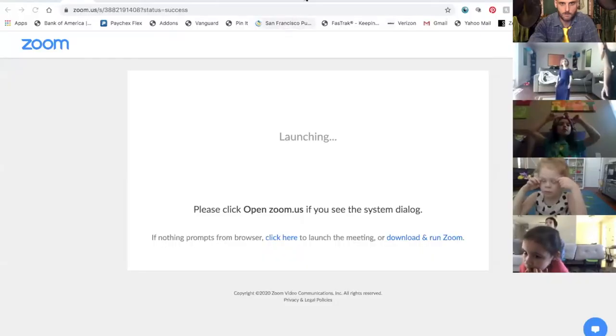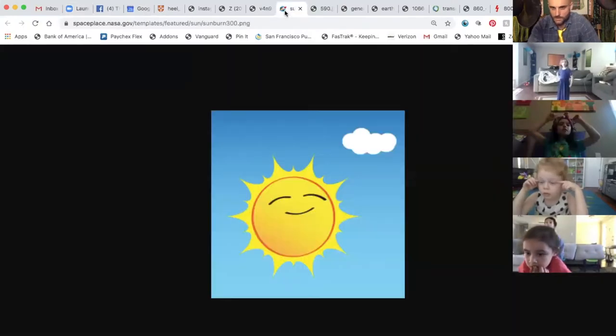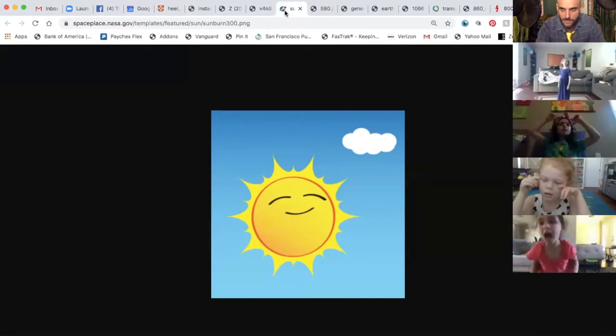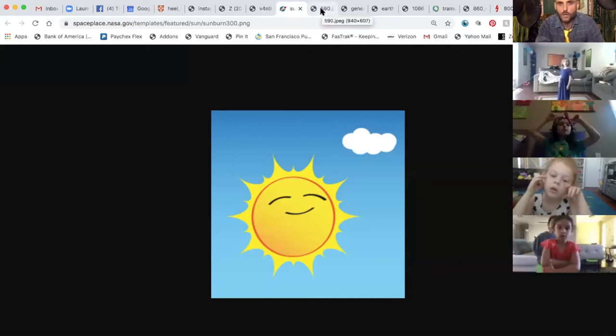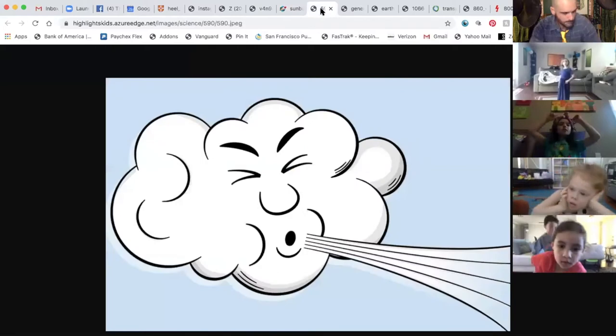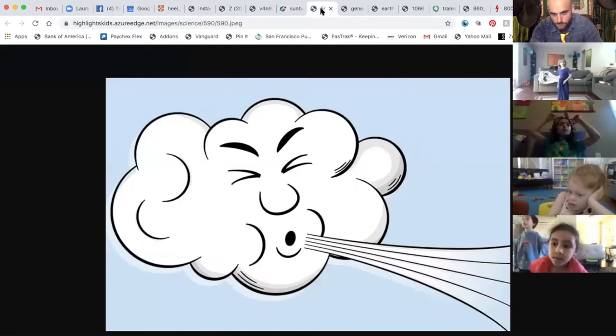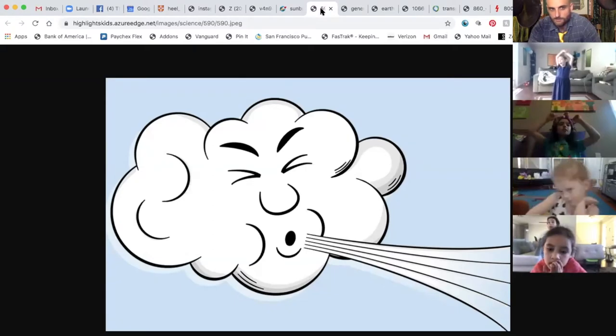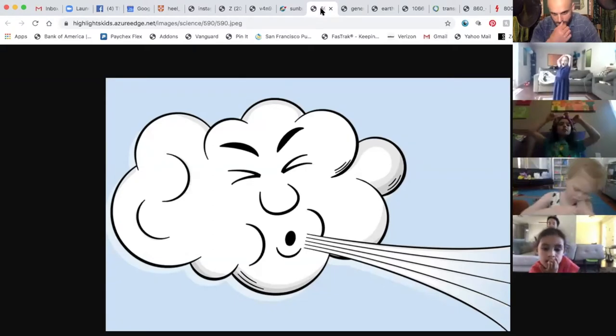Can you guys see my screen now? Can you see this? Who knows what that is? That's the sun. And who knows what this is? It's a cloud. What's the cloud doing? It's blowing. What do we call that when there's blowing in the clouds? Wind. Very good. That's right. This is wind.